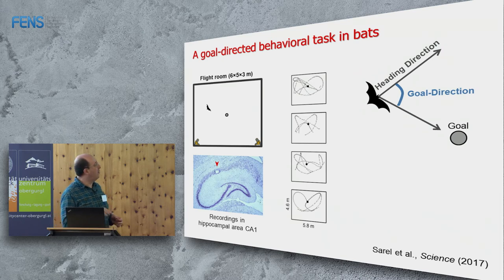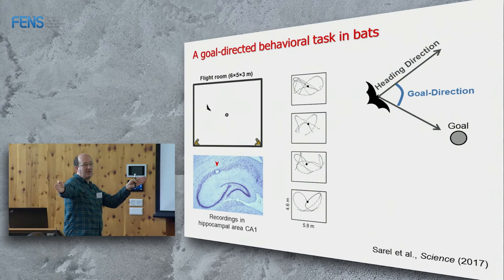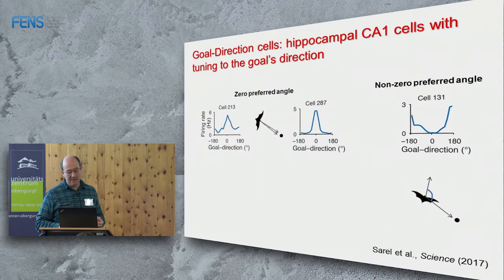And then what we asked is: is the direction to the goal encoded in the hippocampus? So we looked at this angle that we call the goal direction angle, which is the angle between the goal and where I'm heading. If the laptop is my goal and I'm flying in this direction, the angle is now 90 degrees, and if I'm flying towards my goal, then the angle is close to zero. So this is the variable we looked at, in essentially goal-centric or egocentric coordinates.